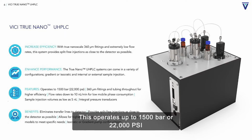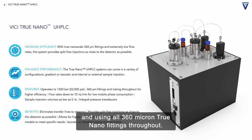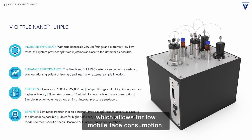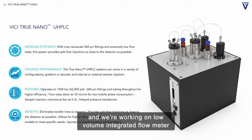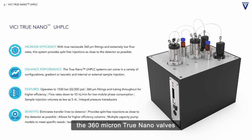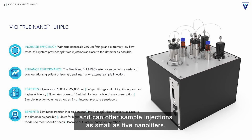This operates up to 1500 bar or 22,000 psi and uses all 360 micron true nano fittings throughout. It can operate with flow rates as low as 10 nanoliters per minute, which allows for low mobile phase consumption. Each pump has an integrated pressure sensor, and we're working on a low volume integrated flow meter as well. Within Vici's long-standing line of Cheminert injection valves, the 360 micron true nano valves have a variety of options and can offer sample injections as small as 5 nanoliters.